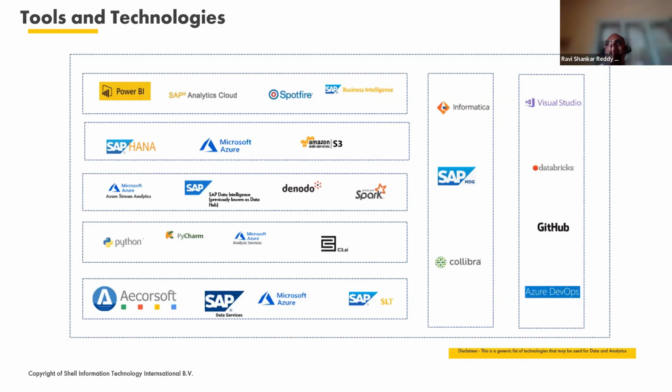Once data is stored in the OLTP system, it needs to be loaded into the data warehousing system, whatever it is. To load that data, we have multiple tools in the market. So this capability talks about data ingestion, which is widely served by four technologies.